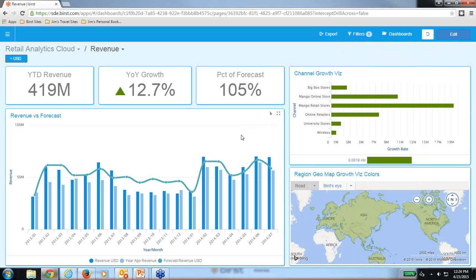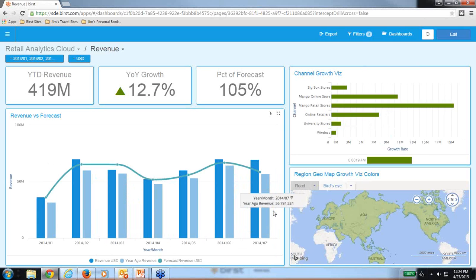If you notice in the bottom left-hand corner, I'm looking at a bar chart of revenue versus forecast, and I'm looking at it for 18 months. Well, if I just want to focus in, let's say, on the last 6 or 7 months or this year's data, you'll notice that a user can just lasso that data. I've gone ahead and lassoed the months within 2014, which is the last data that I have, and you'll notice that my dashboard has been updated to show only that information. So users can interact by simply dragging and dropping or lassoing pieces of information.